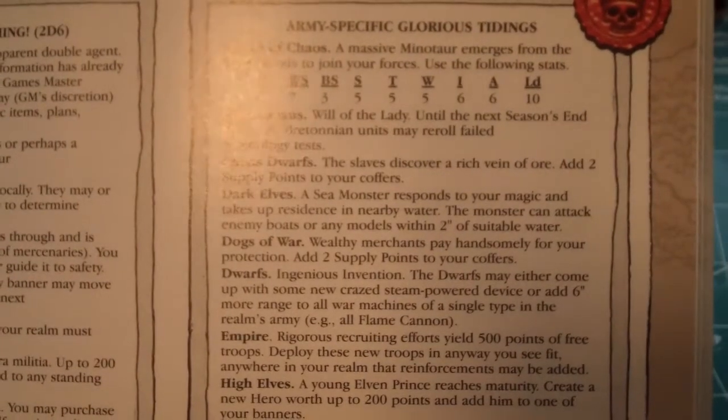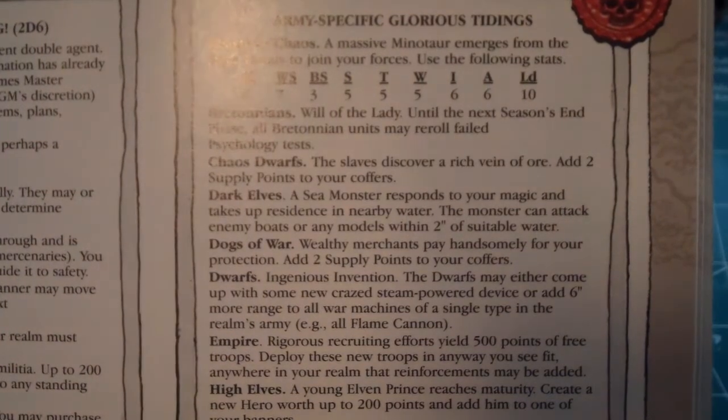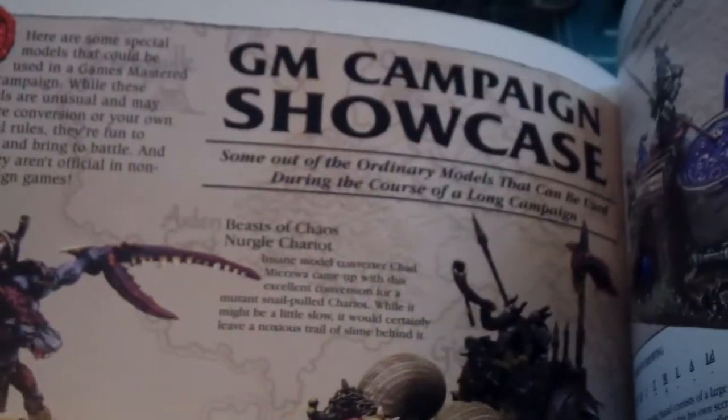Army-specific glorious tidings. So, my Bretonnians, will the Lady until the next season to end phase. All Bretonnian units may reroll failed psychology tests. So again, it's just fun stuff for playing well. And then another example of Game Master Campaign Showcase.